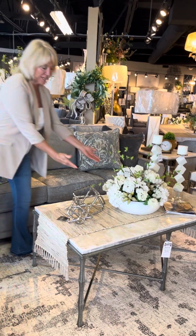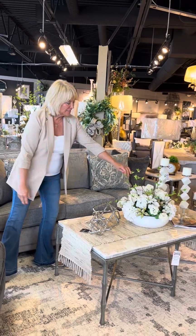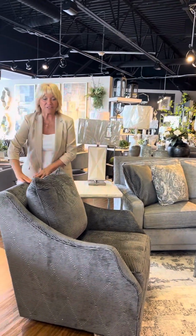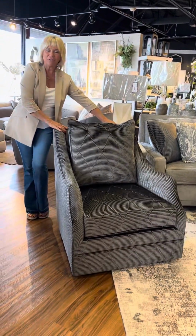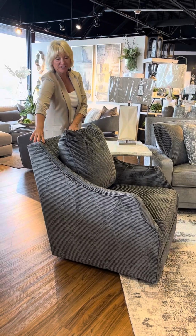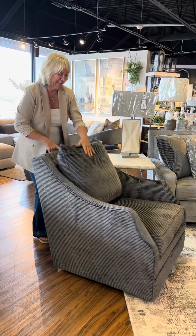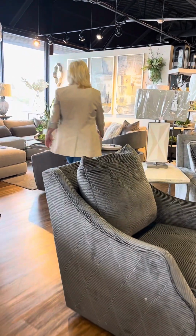These beautiful arrangements by Nikki and Jackie. This brings some happiness to everybody. And a lot of swivel chairs. Heck, who doesn't like a nice swivel chair? I do, because I can see everything that's going on in my home. So come on back here.